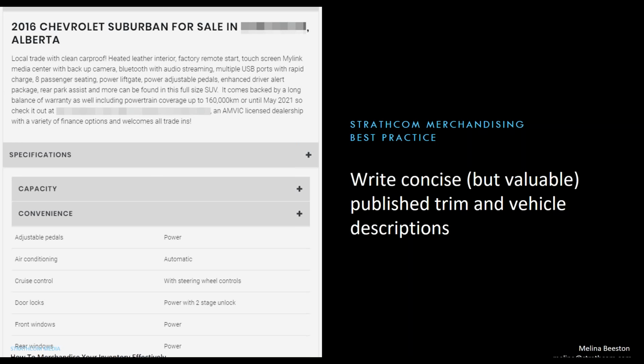So maybe instead of including the value proposition in each vehicle description, just have it as a banner on the SRP, including your why-buy message and your value proposition. Correct. Okay, does that make sense? I'd also have good landing pages with that.